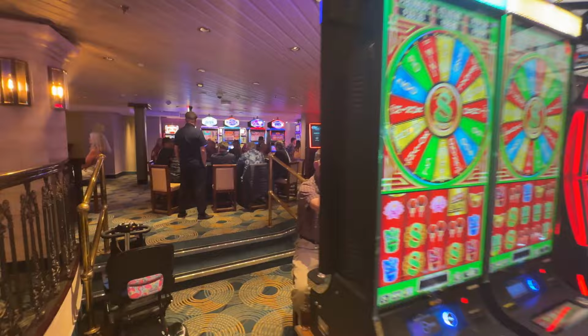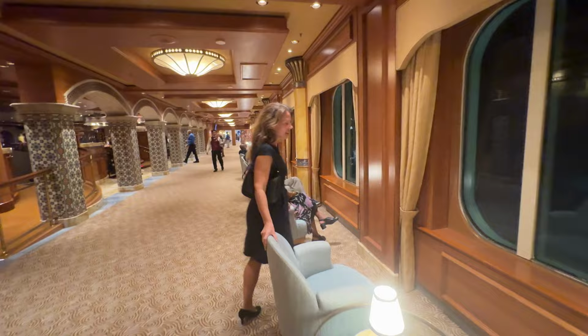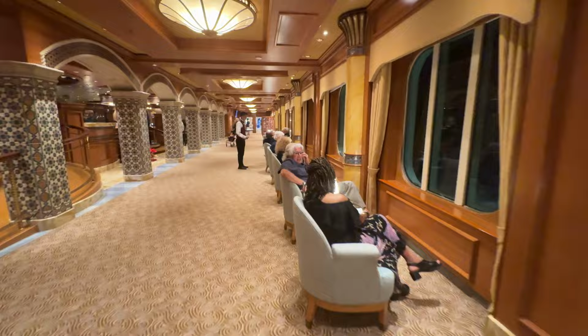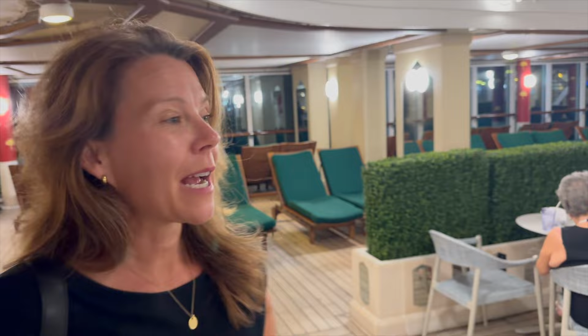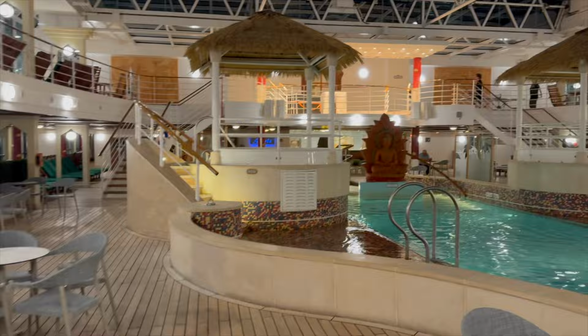Jen's saying this is a good area to sit during the day if you don't want to be outside with the wind. You've got a good view of the water and comfortable seats. You can sit here, look out, see where we're passing through. You can order a Bahama Mama or a Pina Colada. You actually like this area, don't you, Jen? This is the indoor pool area. It's a good chill out area, and a good place for a nap because look at these chairs. It's nighttime, so it's quiet, but this is the indoor pool and spa, and there's ping pong up there.